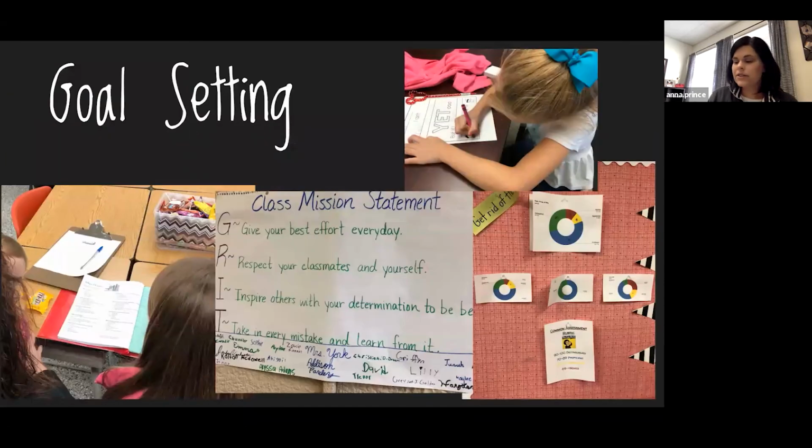Goal setting is also a focus. This includes goal setting from daily goals, and that's just the I can statement, students really knowing clear communication. What does that I can statement mean? What is it that they are going to do that day? Goal setting even from unit. What is going to be their score on their common assessments, or how many kids in the class do we want to score at a certain level? And they really take that on.